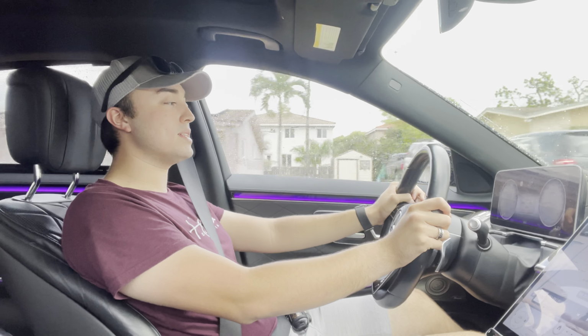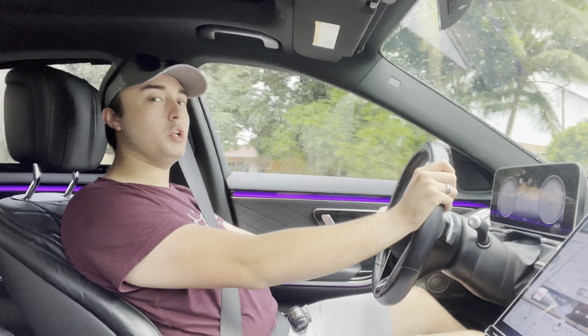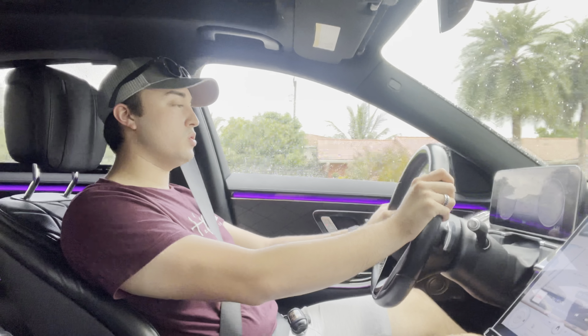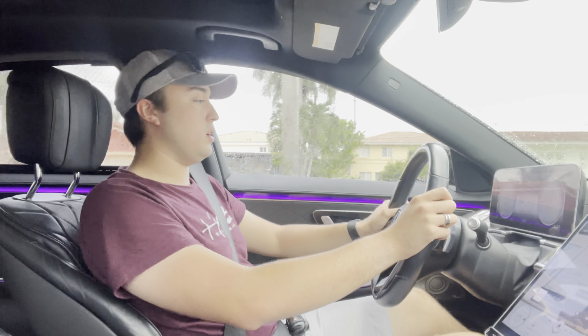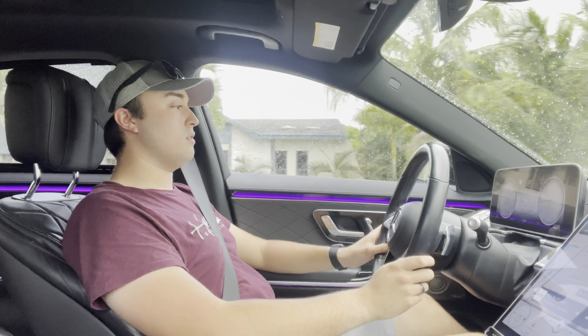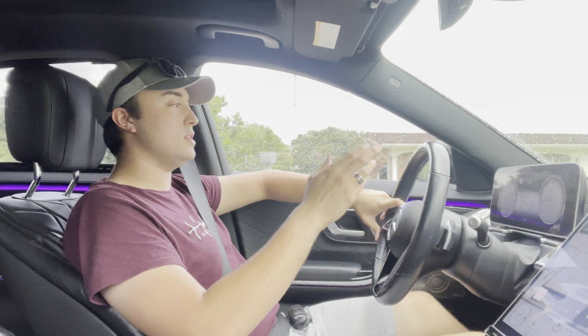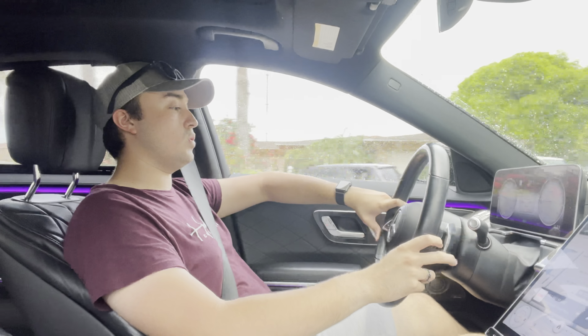Sitting position wise, it's not entirely the best, but it's also pretty darn good though. I do sit nice and low. I do sit pretty comfortable. I wish I had more adjustable steering abilities and stuff, but I don't really have too much of a complaint about that. I could rest my arm at a decent point, but that's pretty much about it. So there is that as well.